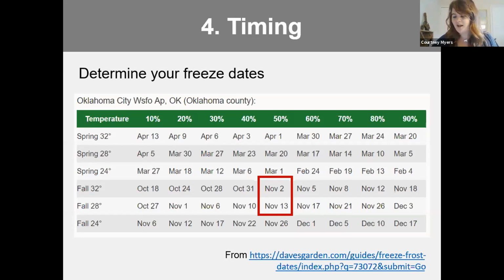So now what I want you to do, and this takes a little bit, but it makes it way easier later, is I want you to count backwards. So with your first freeze date, which is going to happen on November 2nd, I want you to go to November 1st and write a 1 and then continue numbering backwards. So November 1st would be 1, October 31st would be 2, 30th would be 3, 29th would be 4, and continue going back and numbering that way until you get to today, which is August 4th.